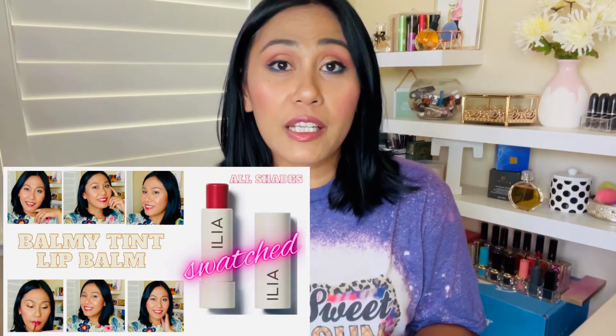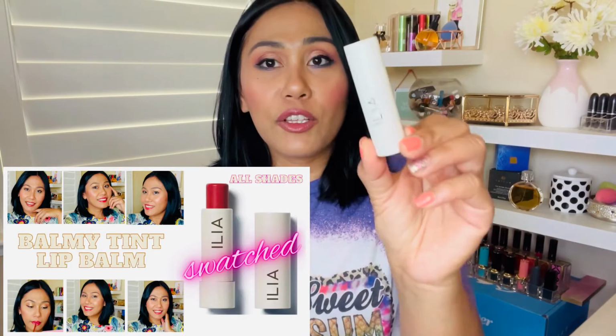So first off, I've been talking about this all over my social media, the Ilia lipsticks. I did a swatch of all of Ilia's hydrating lip tints and they look like this. I'll link the video over here, but when I did the video, I had a sample of all the lip colors. So if you're interested to see how it looks on my skin tone, then definitely check out that video. At the end of that video, I decided on my top 2 favorites and I ended up getting 2 colors, the Runaway and Memoir. So these are the 2 colors from Ilia.